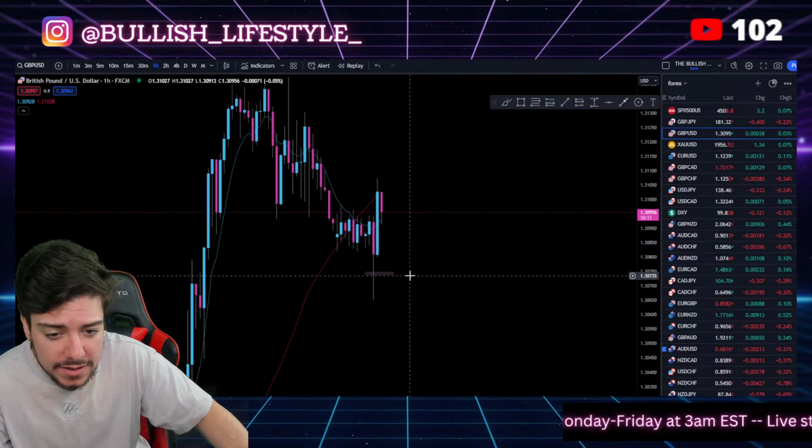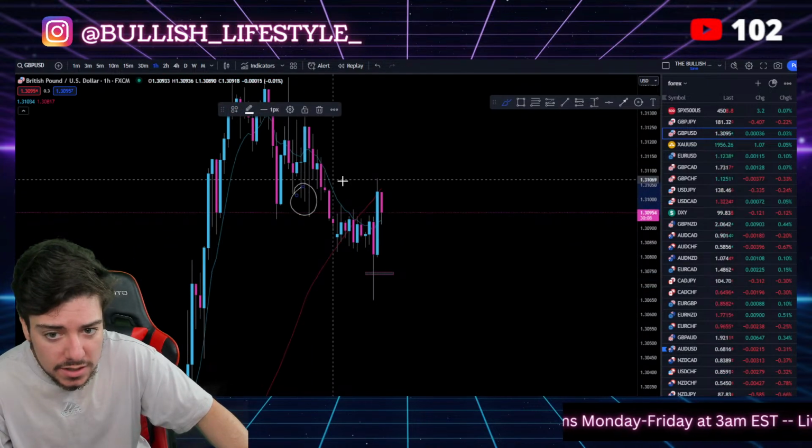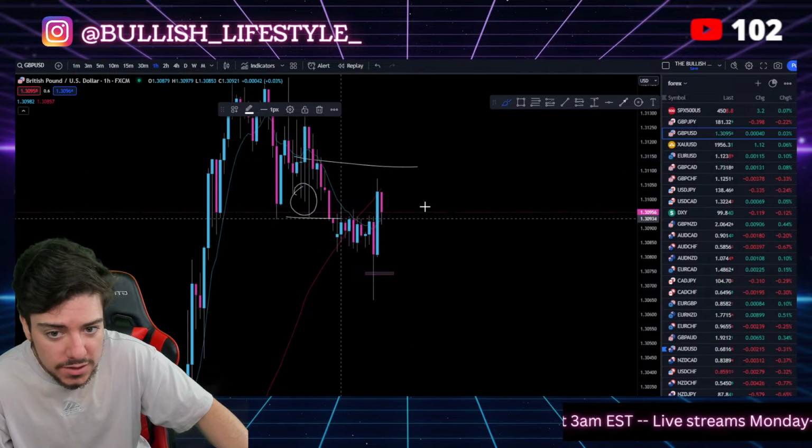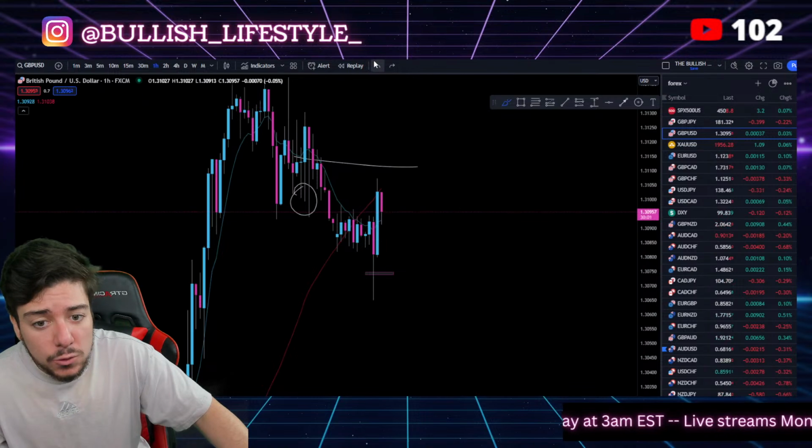The 50 SMA is the only thing damaging this, but this wick is showing us that we need to keep on pushing upwards. We're going to soon reach this level where, whatever price reaches in this zone, we literally have a whole bunch of bullish momentum. It's about to look real good.